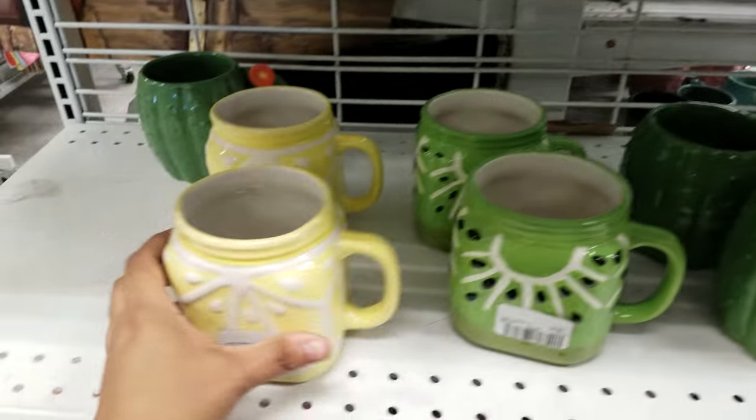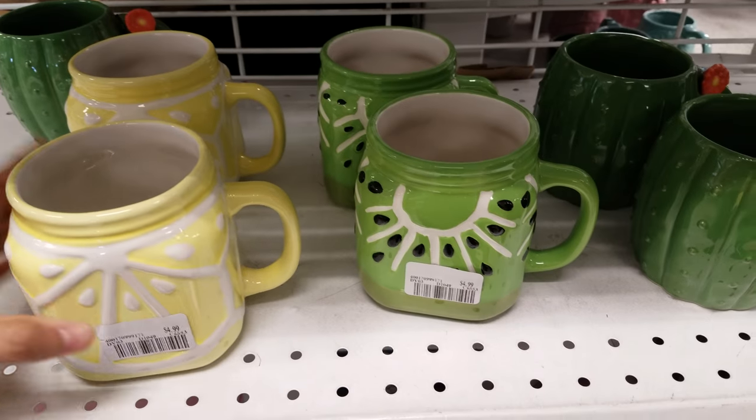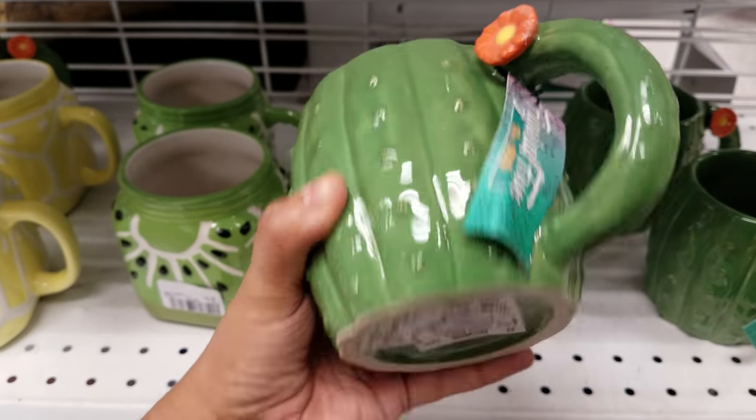And right here, we've seen this in HomeGoods. This is $5. HomeGoods does have a watermelon one too. Here's a cute cactus one. This is $4 right here.